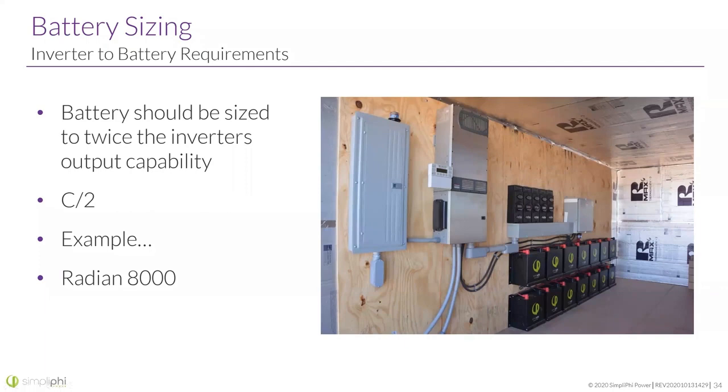If you want to look at it in super easy terms, this is a good rule of thumb. Here's an 8,000 watt inverter, double that size, so the Radian 8,000 times 2, that's 16. So let's say 8 kilowatts times 2, we have 16, that's kilowatt hours now, we'll say. That's the battery bank total size that I would use. So we just take 16 and divide it by 3.8 to get our battery quantity.